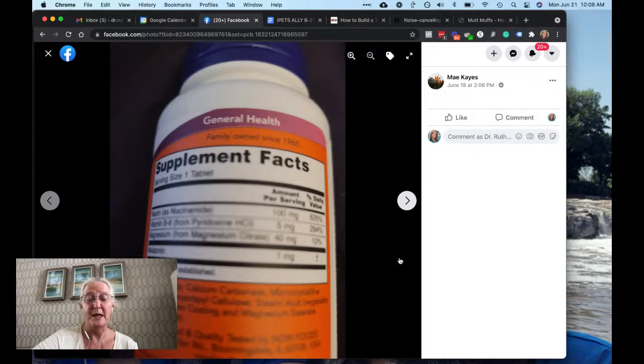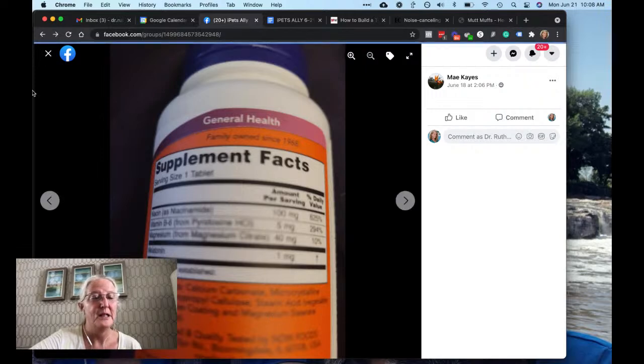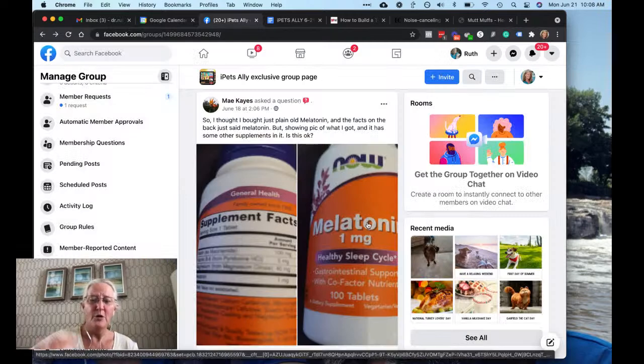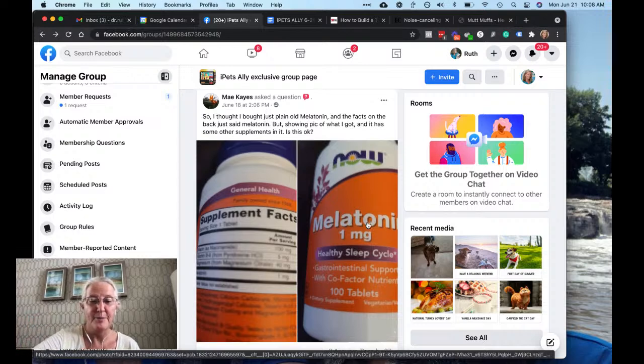250 milligrams of magnesium for a dog this size should not be an issue. But you want to find that out. You don't want to find that out the hard way. So if you haven't opened it, frankly, I'd take it back and just get a plain one. But that's where, oh, there's melatonin, and we grab it, but you really have to pick it up and read everything.